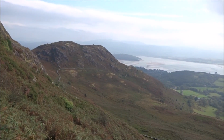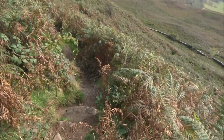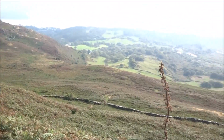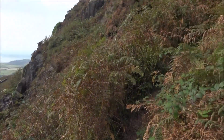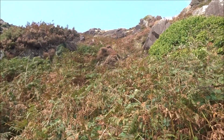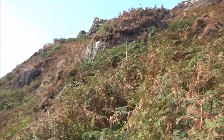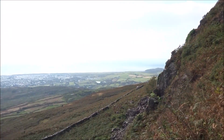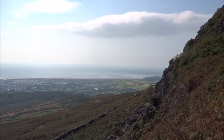Okay, I appear to have climbed to about the same height as the eastern summit, and that means I think the western summit up there is still over 100 feet to go. So I'm just going a few steps at a time and then take a short rest.